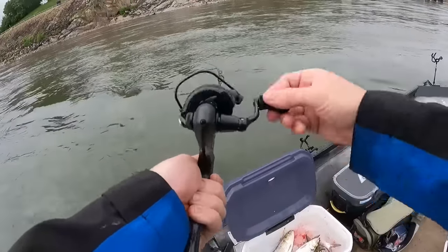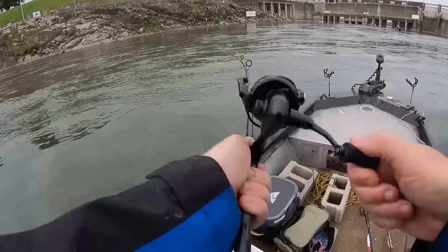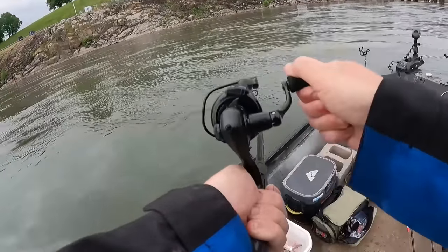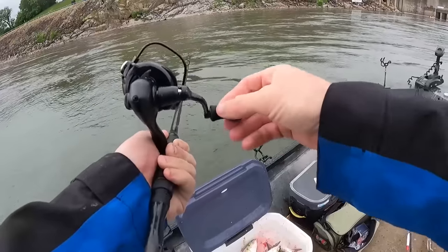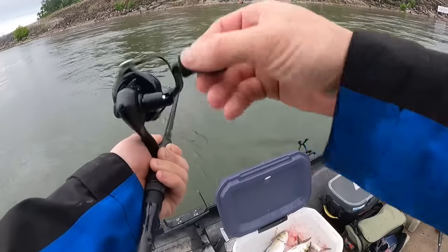Get a little white razzle dazzle in there. There's one. All right, I gotta land them. I gotta land them. Gosh, this is awkward. How do people do this on purpose? And I lost them. Dang it. Let's see if I can let it sink for a little bit. All right, now I have to catch one this way.